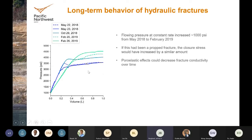So the first injection on May 22nd is the dashed blue line. That's the curve I showed before. You can see now in PSI, I apologize for the switching in units, about 3,500 PSI was the peak breakdown pressure there. The next day on May 23rd, when we opened it, is the solid blue line. And so you can see we don't have the peak because it's just a reopening. So it reopened around 3,000 PSI.